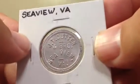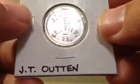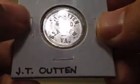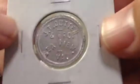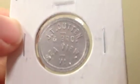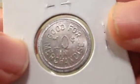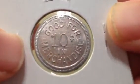And here's my final one, a nice mint state Seaview, Virginia JT Outen or Outen. I don't know how it's pronounced. Okay, that's what that one looks like. JT Outen and Brothers. There we go. Good for 10 cents in merchandise on this one.